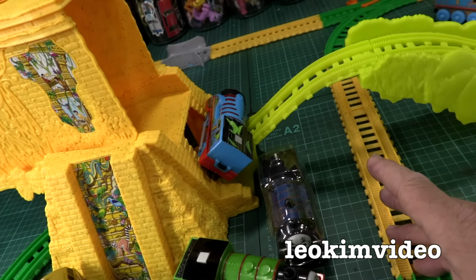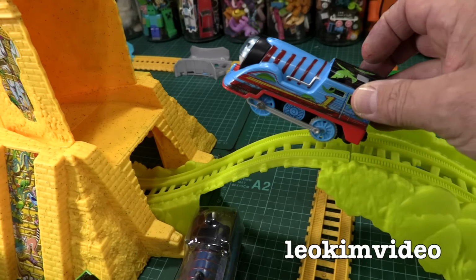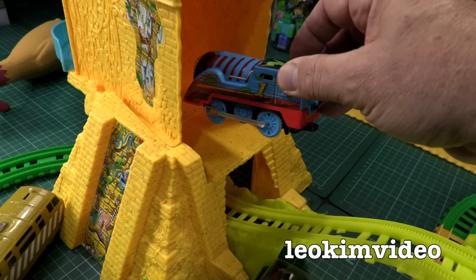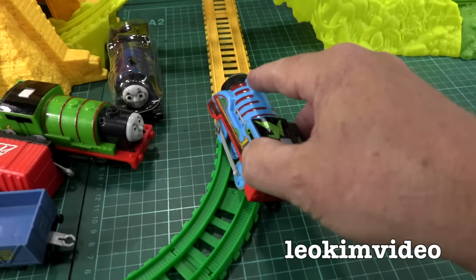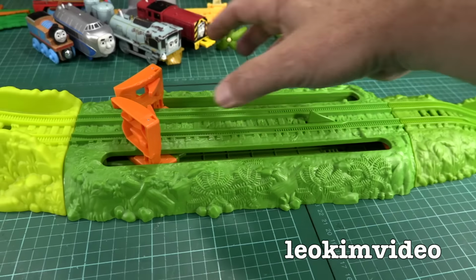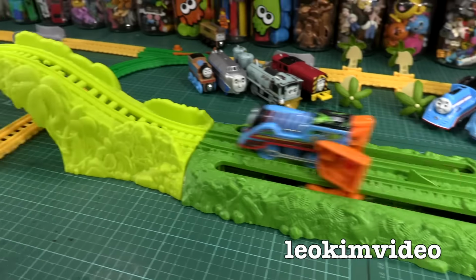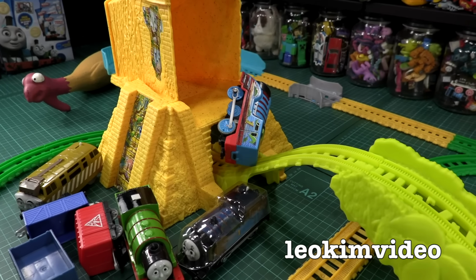Now for some reason this Thomas isn't doing the flying leap like it should. It should be going in like this, into there. I wonder what's going on here. Maybe if I slowed up that video I could understand it. I'll just watch one more time. Oh, it's almost done it.